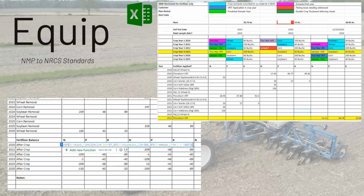You can see in this one, for the most part, they all look relatively good. A lot of times, those 2024 and 2025 columns right there would be not yet established, because we know at some point in this 5-year or 6-year plan that customer is going to have to re-soil test. So sometimes I'll put NA there, other times I'll leave it like this and make a note down at the bottom that says, disregard 2024 and 2025, because those will be adjusted after the new soil test is pulled.